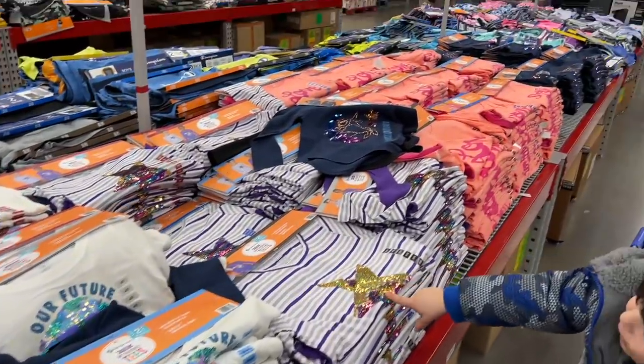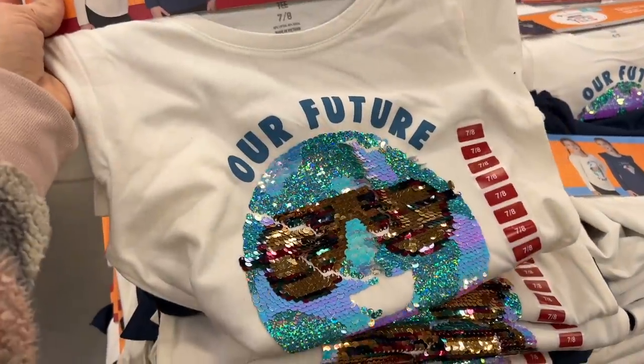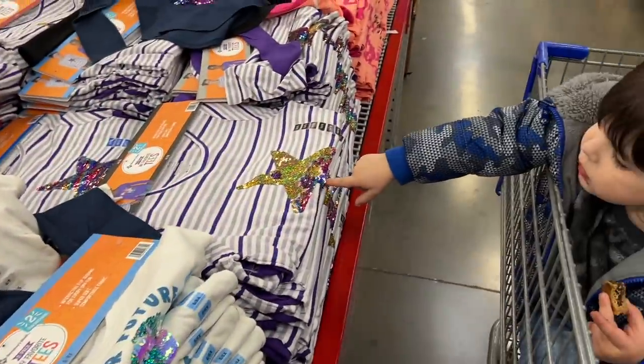Some like shorts and springtime clothes. Gotta love the sequins. So cute.